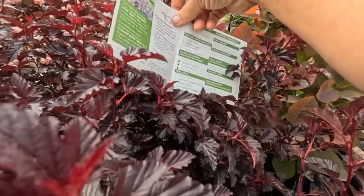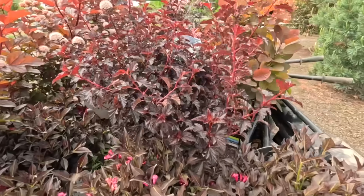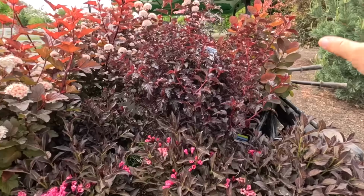Let's double check that. Yep, 5 to 6 feet tall and wide, zone 3 through 7. And they're just a really easy keeper too. They can do full sun and crummy soil, and they don't ask for a lot, which is fantastic.